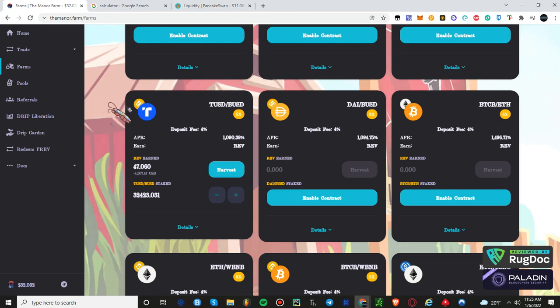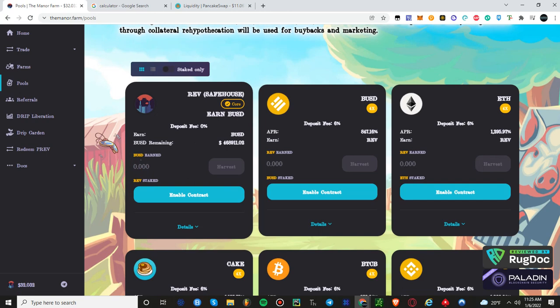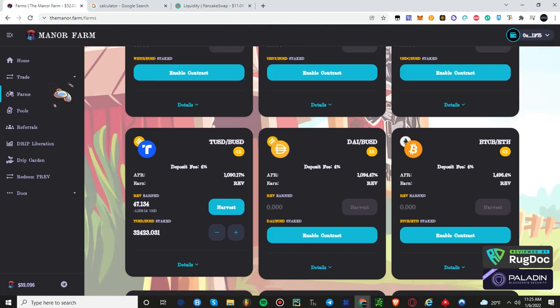I put in here, I got some staked. I think each of these is like $2, so this is around 64k, and I did the math for it, and I think I'm earning like $1,700 a day off this, which is just pretty crazy. But I don't really plan on selling the token. There's another pool right here, by the way. It's the safe house, and you can put your rev in there and get BUSD, but I've been seeing people say that the rewards are not that much. Regardless though, I don't really plan on selling the token yet. I think I'm just gonna save it, so when the 14 days are over, I'm just gonna use it for the layer 2 farm, right? So yeah, that's my strategy going into it.